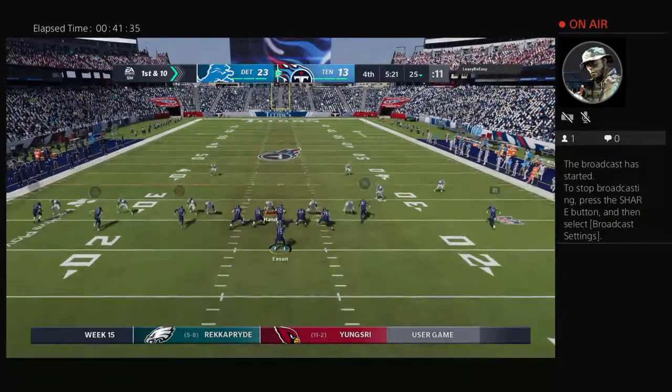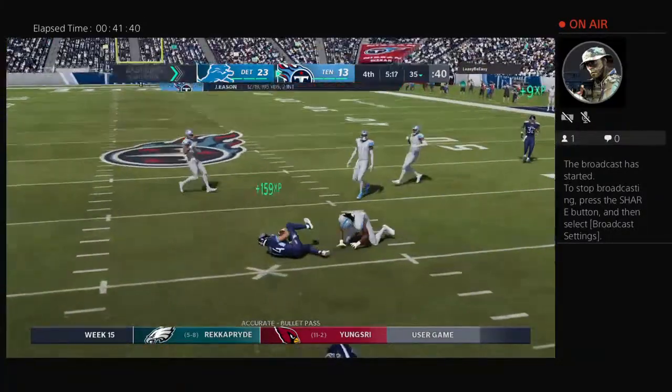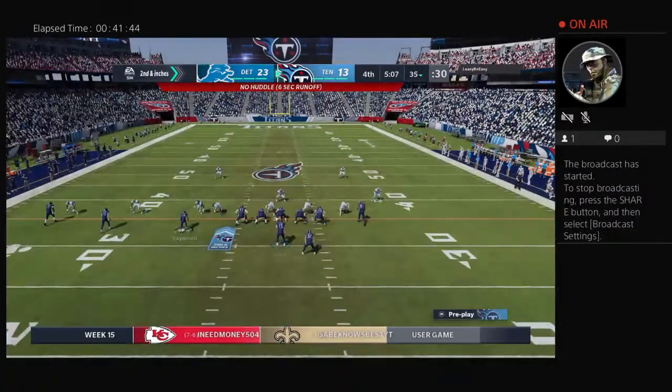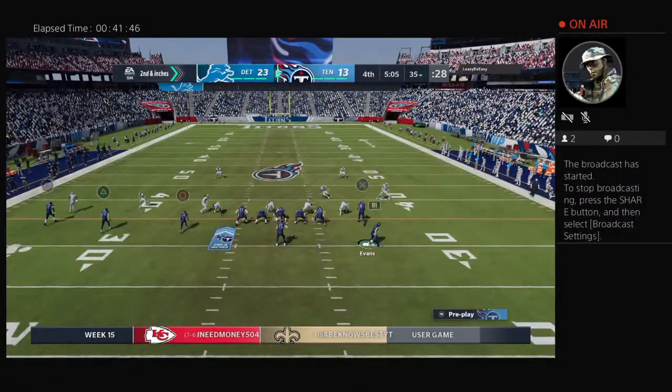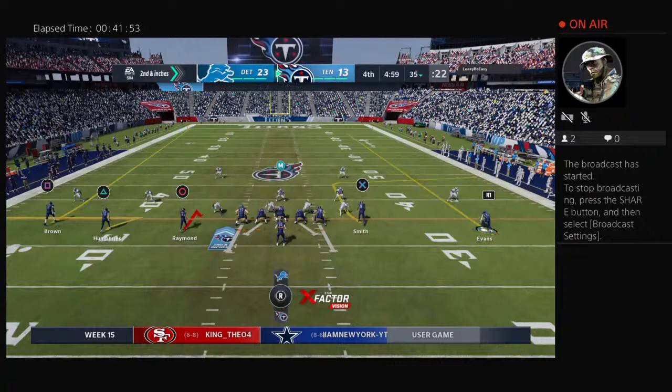On 1st and 10, Eason. And a quick throw here that's complete. And he's able to take this one up to the 35-yard line. That'll be a pickup of 10 as they try to recover from this 10-point deficit. At the 35-yard line.